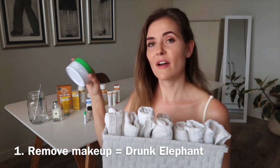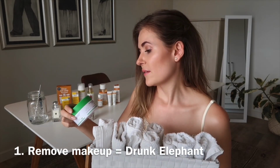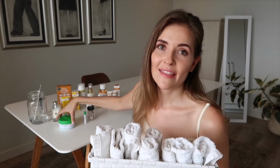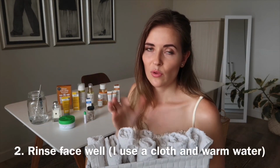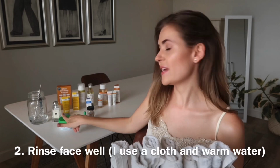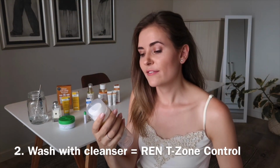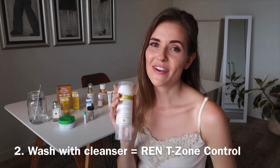small little white cotton face towels every single evening. My beauty routine in the evening would be first to start off by cleaning my face with the Drunk Elephant makeup melting butter cleanser. After I've done that and removed all of my makeup, I will wipe my face with this clean. So I'll wipe off the excess product off my face with one of these ones, just using hot water. And then I'll wash my face with my T-Zone Control cleansing gel from REN. And after that, my face will feel very nice and clean.